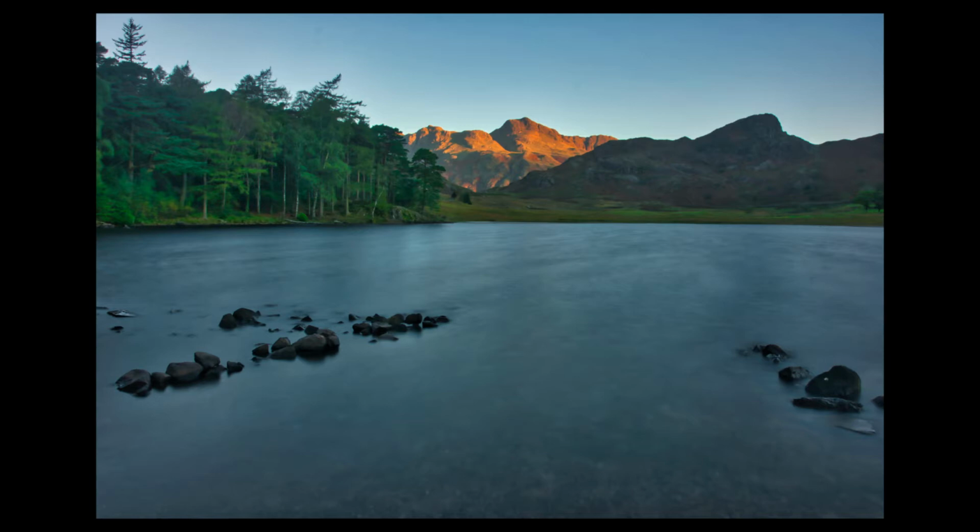But I think it does worse because the star of this show here is the pikes in the background with the early morning sun lying on them. Because of the effect of the long exposure on the water, I think for me that distracts completely.